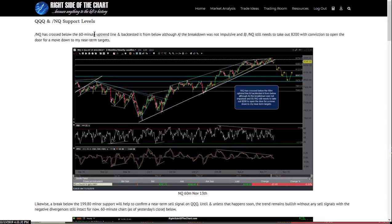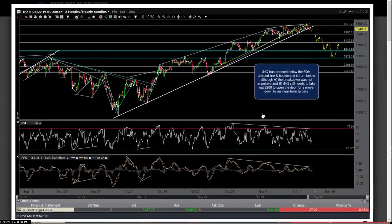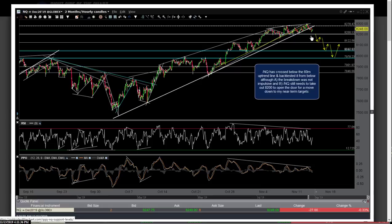The chart I posted before the market opened: QQQ and NQ support levels. What had happened is last night in the after hours trading session, we had an NQ breakdown. If you recall, we have these levels here. We have this trend line. We broke down, made a little back test from below, and as I said there, NQ crossed below the 60-minute uptrend line and back tested from below.